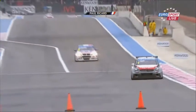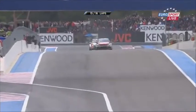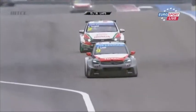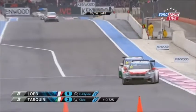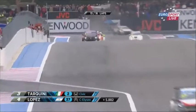Your race leader is Ivan Muller. He's in front of the second place man in TC2, Pasquale Di Sabatino, in the red, white and blue BMW. And here comes the battle for second place. Sebastian Loeb last lap got around Gabriele Tarquini. Tarquini, after sterling defence for a dozen laps, finally running out of tyre.